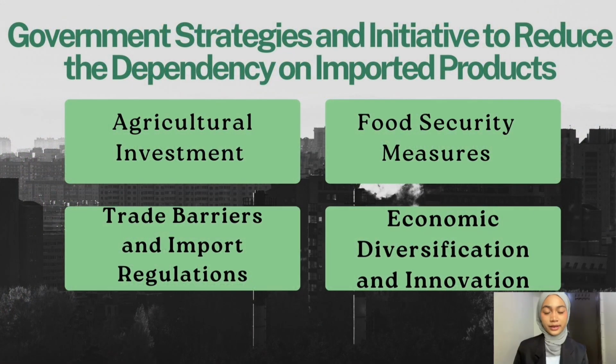So for the next part is government strategies and initiatives to reduce the dependency on imported products. The first point is agricultural investment. The Malaysian government has invested 12 million to modernize onion farming. The second point is food security measures. Policies like rice subsidies help farmers to improve yields and reduce dependency on imports.